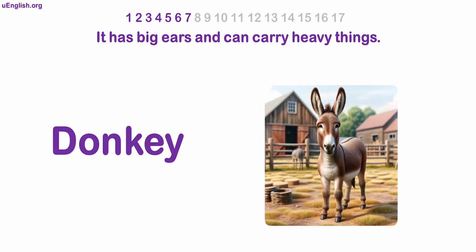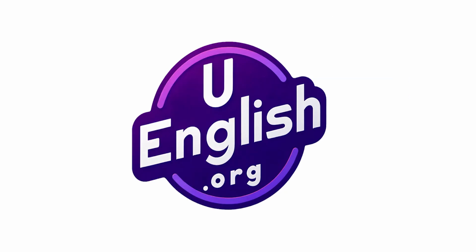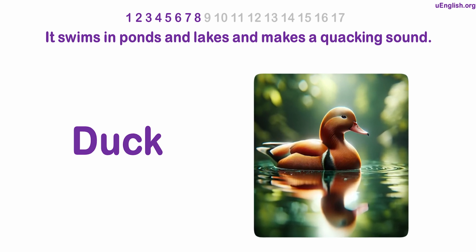Donkey. It has big ears and can carry heavy things. Donkey. Duck. It swims in ponds and lakes and makes a quacking sound. Duck.